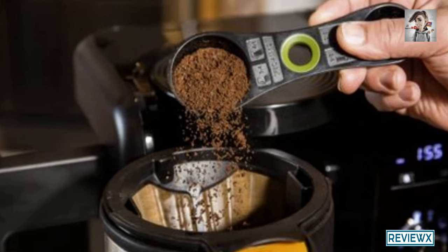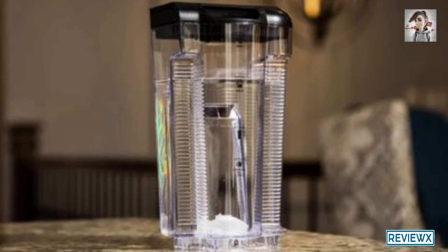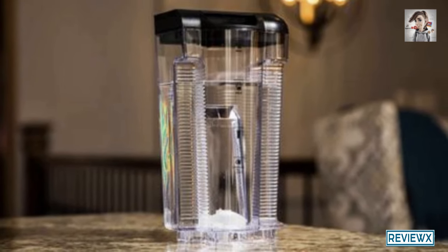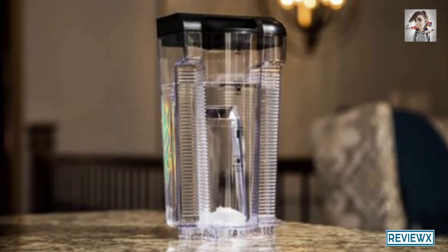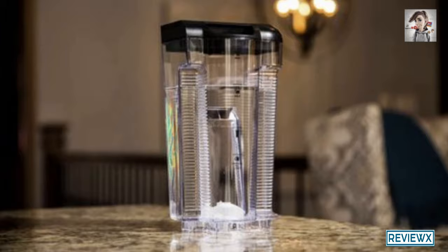3. Positive customer reviews. Customers who have purchased the Ninja Hot and Cold Brewed system rave about its performance and versatility. Many reviewers praise its ease of use, the quality of the coffee it produces, and the convenience of having both hot and cold brewing options in one machine.